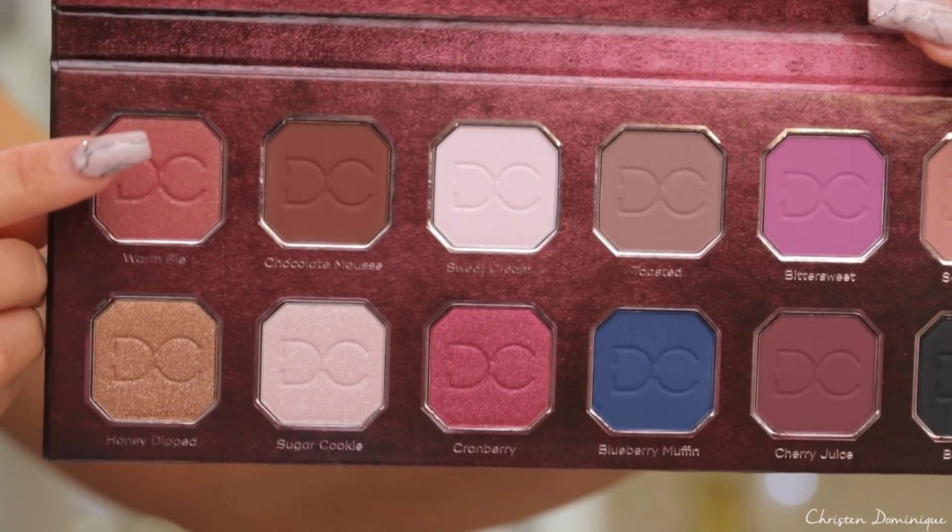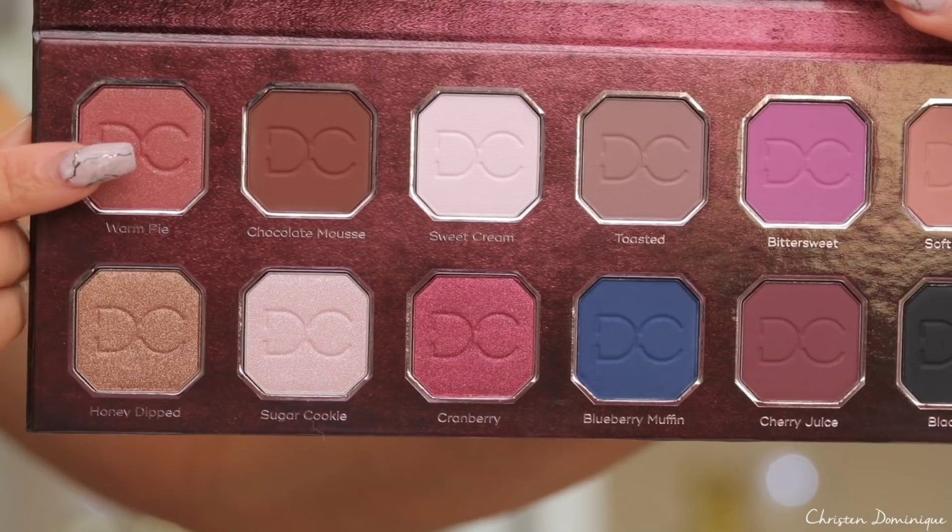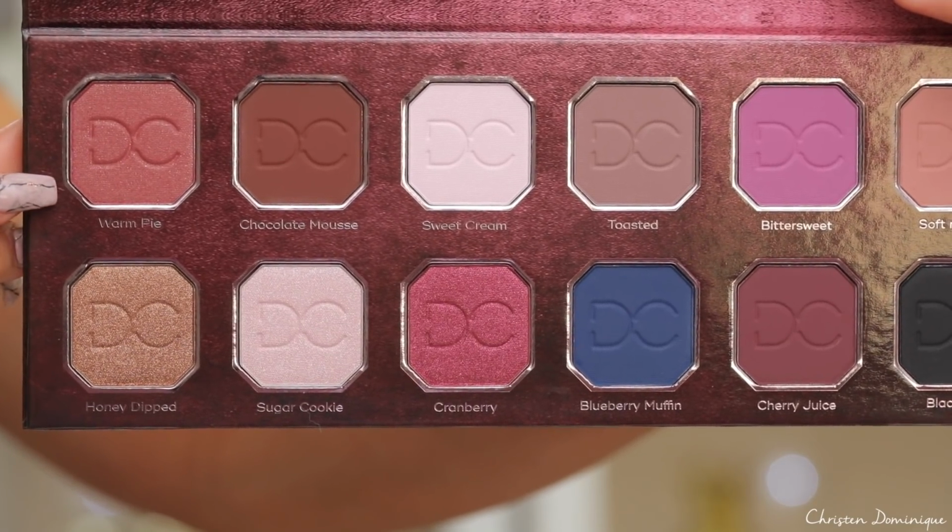And then with Warm Pie, this one is really exciting for me because it is a shade that I didn't think of until I actually got in the lab and I'm like, wait, we gotta mix these two together and make it heaven.